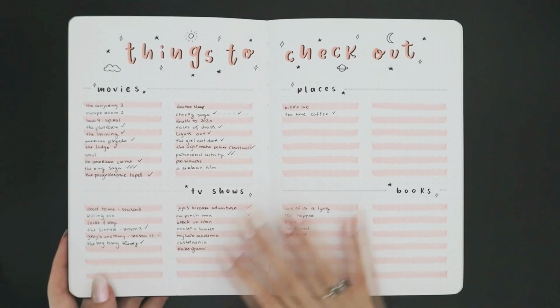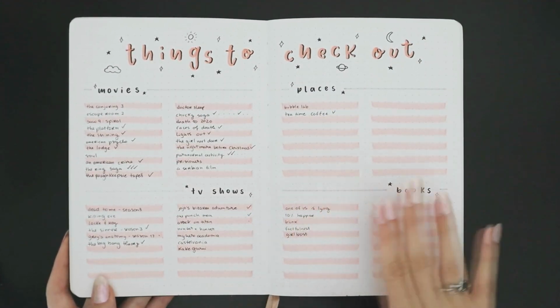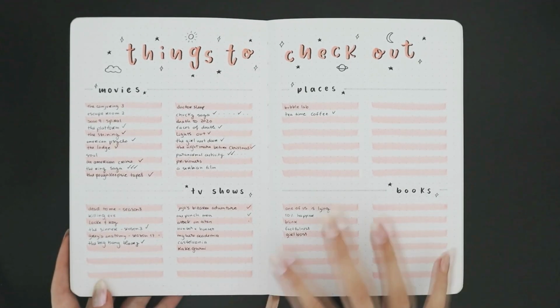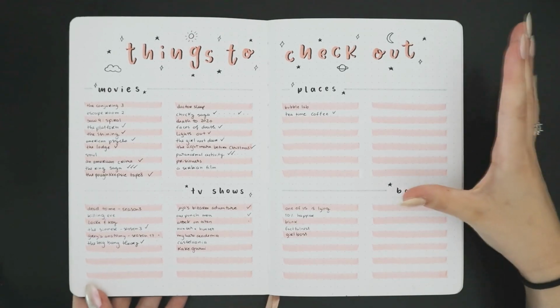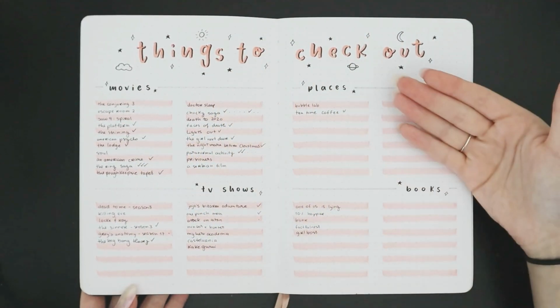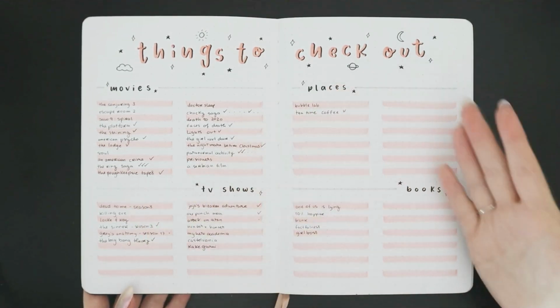Still in my collections for 2020, I did the things to check out page. I also showed you this page in my other video, but this one is a bit bigger and different. So this page is basically where you're going to write all the things that you want to check out in your life or for the year.